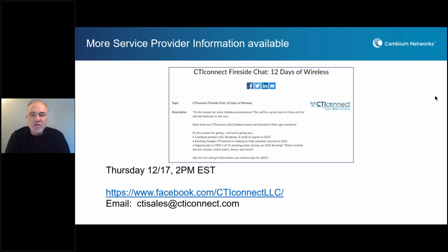Okay, so another question is how does the longer symbol time help with outdoor Wi-Fi? Yeah, it absolutely does. So the longer symbol time also goes with a longer guard interval. And particularly in the outdoor space, it's the guard interval that's going to really help you with the outdoor Wi-Fi. So you're going to get a little bit more time between each symbol, and that's going to give you more resiliency in outdoor networks. It gives you a little more resiliency to interference.